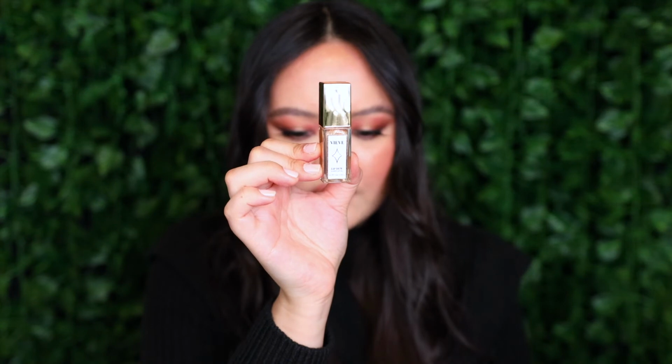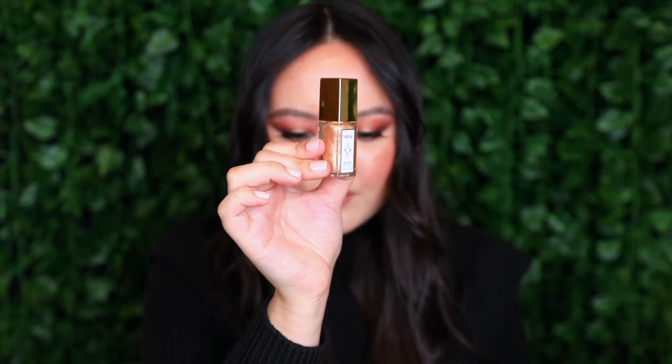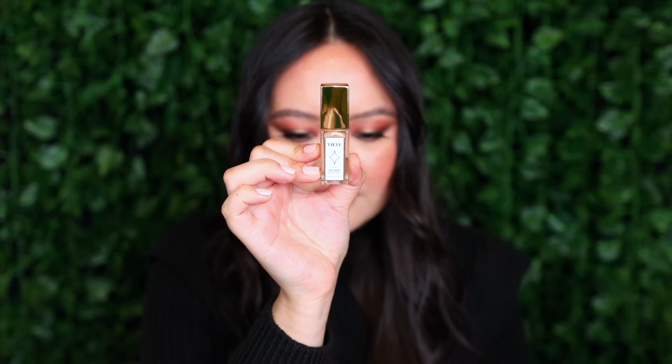And then the last lip product that I picked up is this one right here. This is the Vieve Lip Dew Glossy Lip Oil, so I'll show you what she looks like. So here is what the component looks like. As you can see, it comes in an acrylic bottle with a gold lid. If I turn it to the side, you can see it's this beautiful kind of peachy gold color. I cannot wait to try it out.